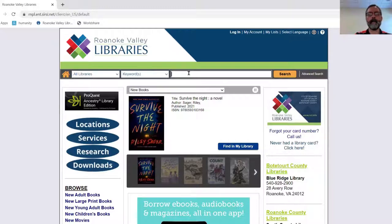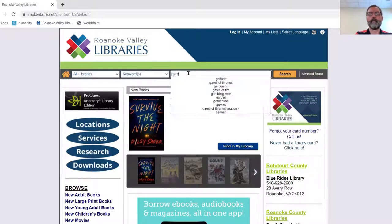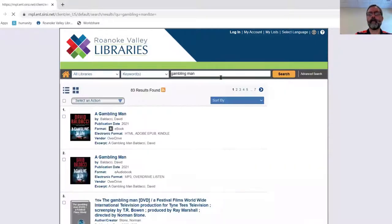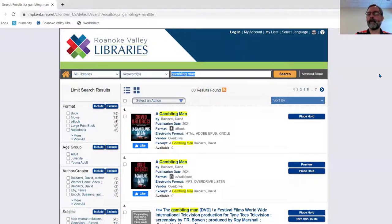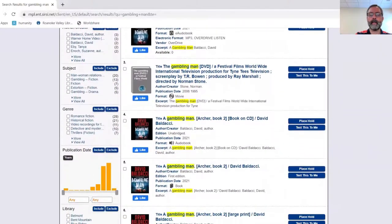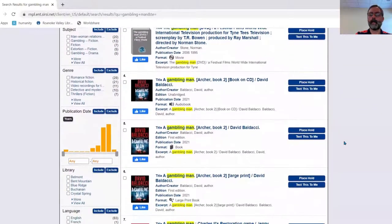I'm going to search for Gambling Man by David Baldacci. That's a book that we have a fair number of copies of, and I'm going to go down here and find the actual book. So it's right here, and all you have to do is click on place hold right there, and it'll place a hold on all of the copies of the book at your library.